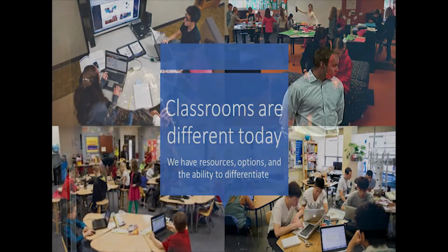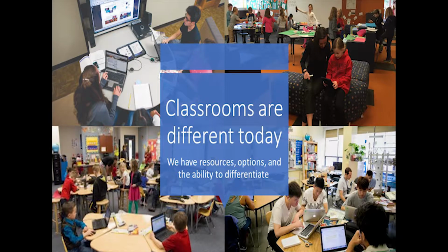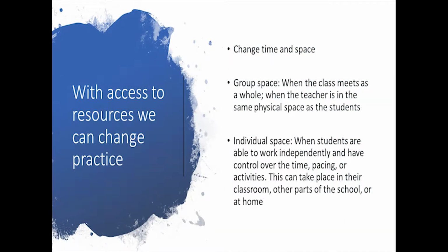But today, classrooms are different. We have all sorts of resources, technology, options, and that allows us to differentiate our instruction to meet kids where we're at and help them grow to achieve those skills that Josh was talking about. So these technology resources help us change, and we hit on this earlier, time and space.